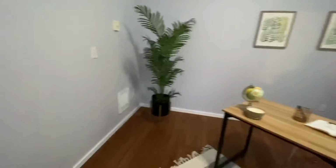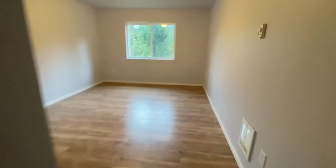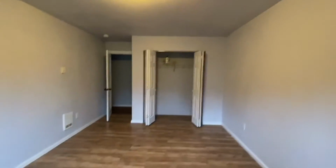So this room is the den, and the den is directly off of the living space, and it has these French doors. Certainly it could be used as a bedroom, but there is no closet. Okay. First room on the left is a gigantic bedroom. So this home is going to be popular. 1, because of the privacy and the surroundings. 2, because it's a rambler. And then 3, it's Central Kitsap School District, and that's always popular.